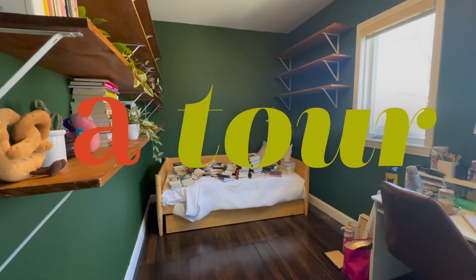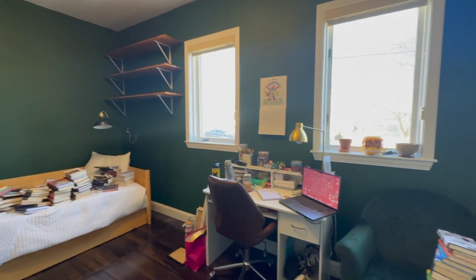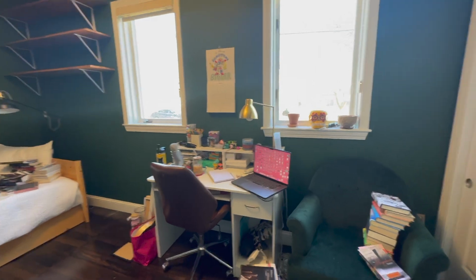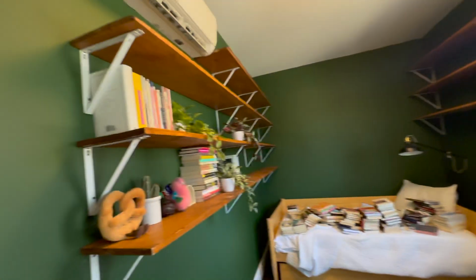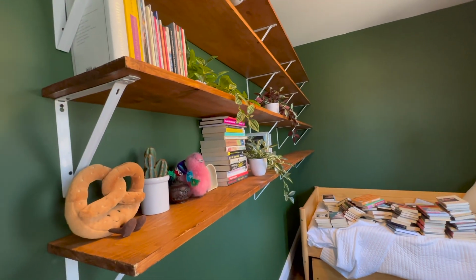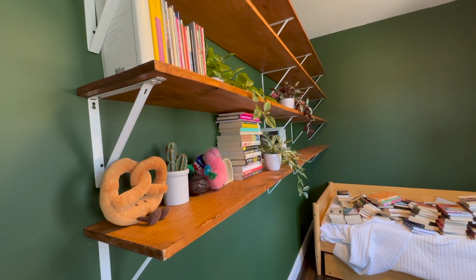So when you walk in, this is what the room looks like. I am planning on replacing the shades as well as the desk. I don't know what I'm gonna do with this chair, but here are the shelves. Please do not make fun of my paint job or anything. I'm gonna take care of it and I am going to vacuum after this.